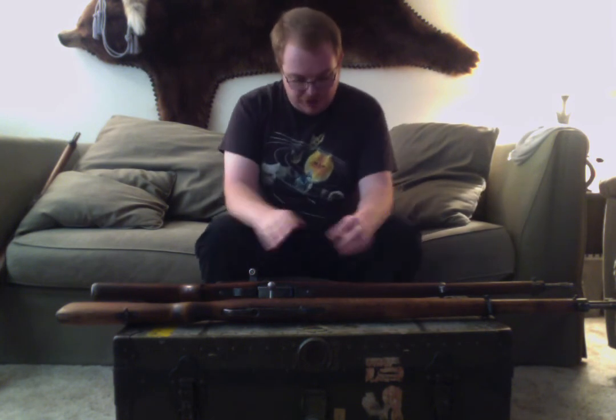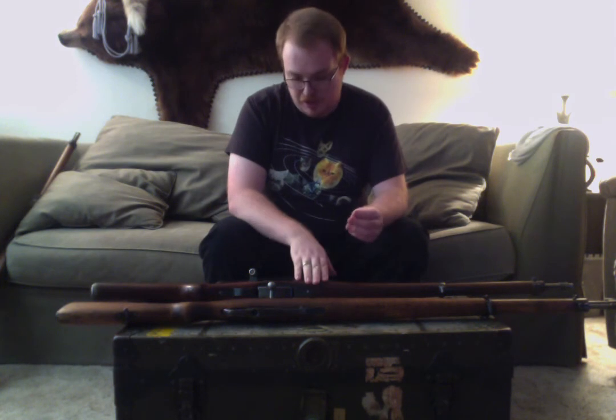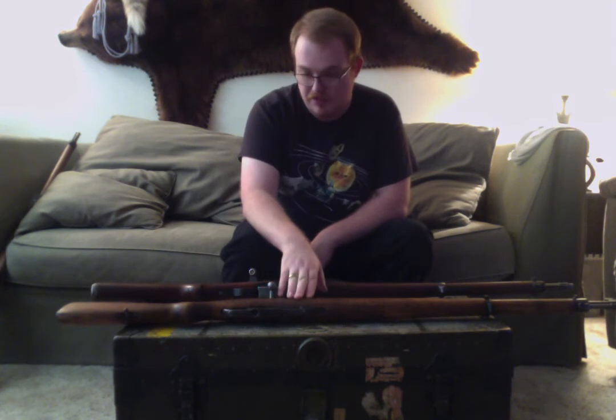Feeding-wise, the Swiss use these funky packet loading system stripper clips. This one's a 3D printed reproduction, but seems to work pretty well. And then obviously the Mosin uses the stripper clip system. So both guns are very well known for their accuracy. 9-Hole Reviews tested them. The K31 did very well. Of all of the iron-sighted surplus rifles 9-Hole has tested, the Finnish M39 has done the best.